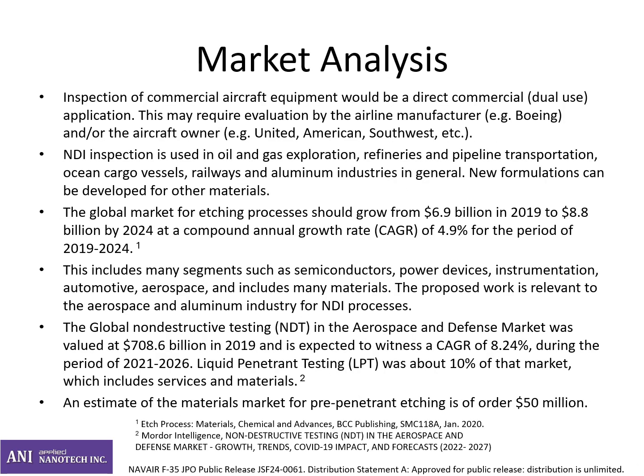Inspection of commercial aircraft equipment would be a direct commercial, dual-use application of this technology. This may require evaluation by the airline manufacturers, such as Boeing and/or the aircraft owners, such as commercial airline companies. Non-destructive inspection is used in oil and gas exploration, refineries and pipeline transportation, ocean cargo vessels, railways, and aluminum industries in general. New formulations can be developed for other materials.